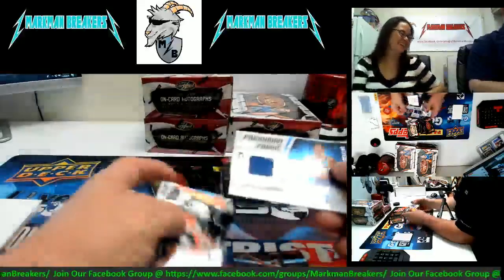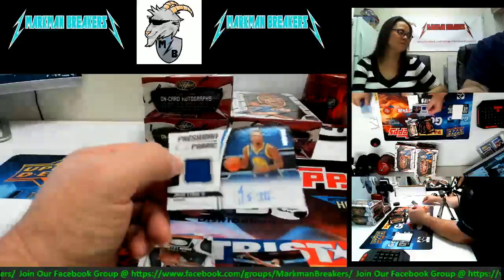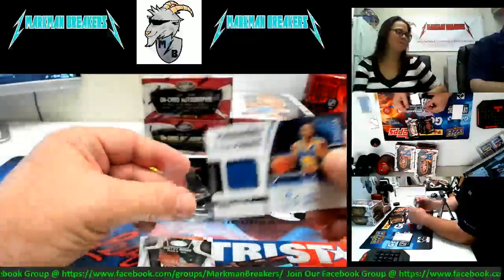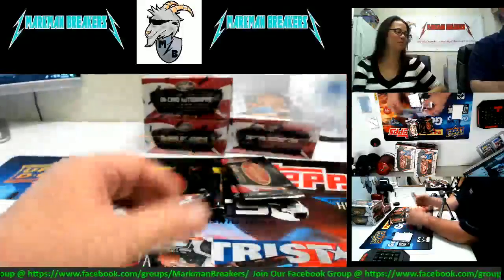How about a Jacob Evans the third for the Warriors? Auto jersey, freshman fabric, numbered to 149. Jacob Evans.